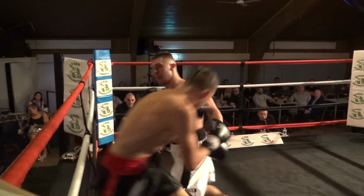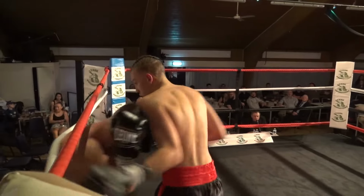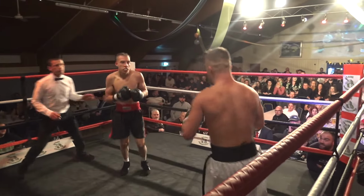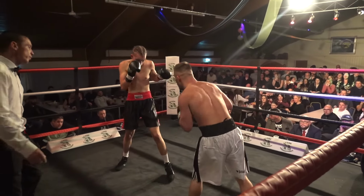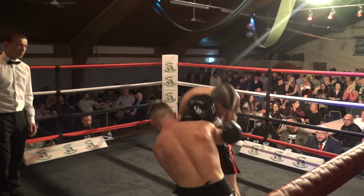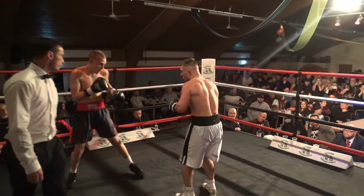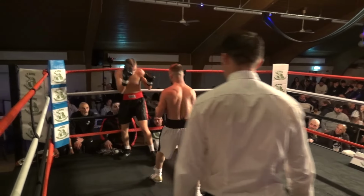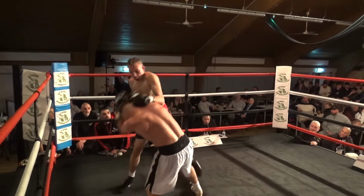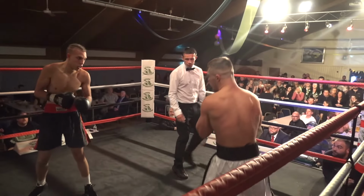Looks for that left and then the right to the body. Good turn from Cyrus. Looks for his own right to the body on the end of that three-punch combination. Cyrus steps in. Harry ducks under the hook. Looks for his own short, sharp shot. Cyrus backed up on the ropes. Clubs with the left hook, then the right to the body.